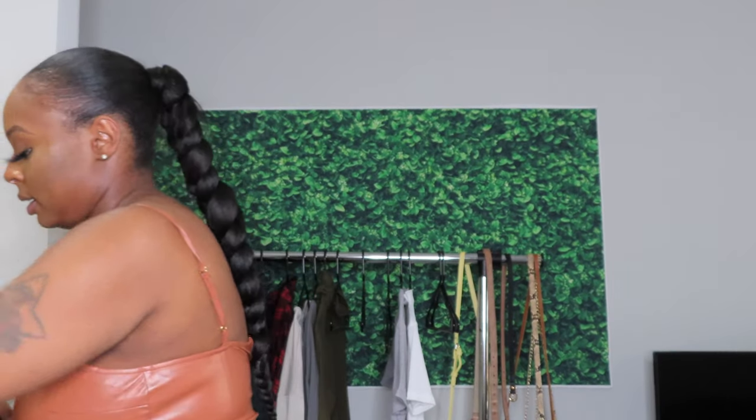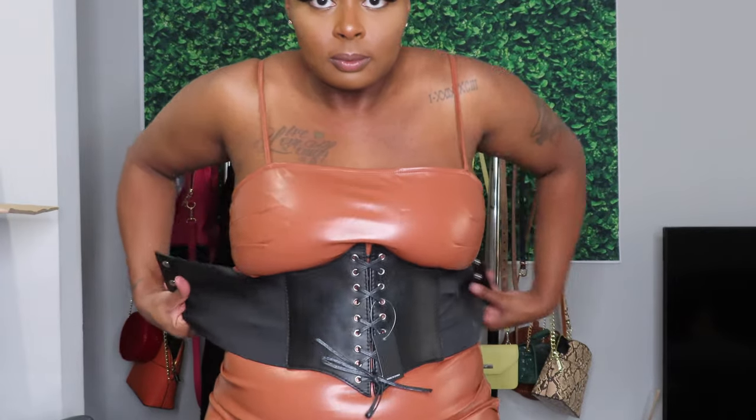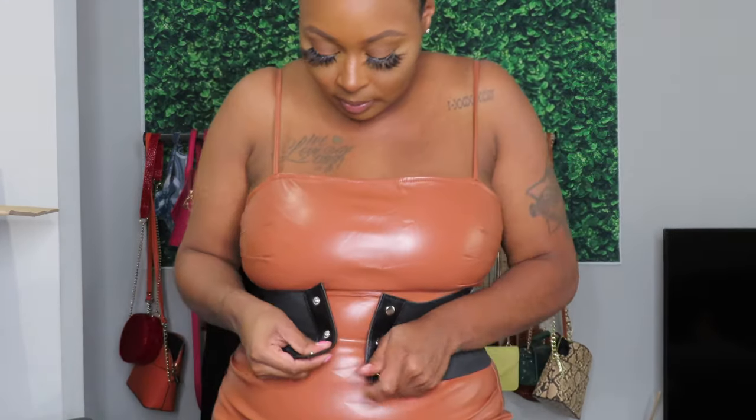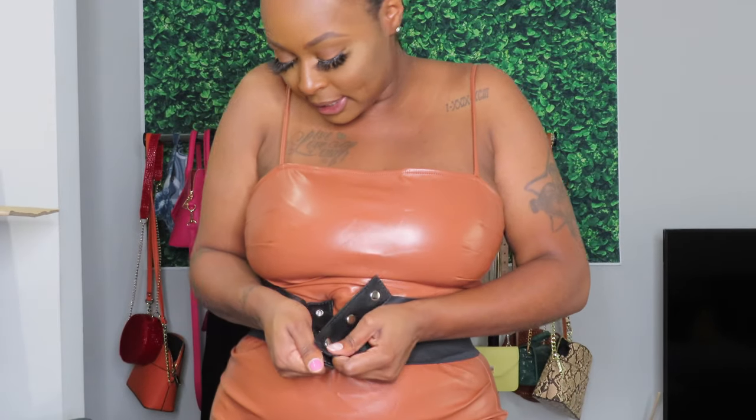Next. I don't know what I would call this. It will have a name on it. It's a corset, but the belt kind, I guess. Okay. Ooh, a little tight. Squeeze really tight.